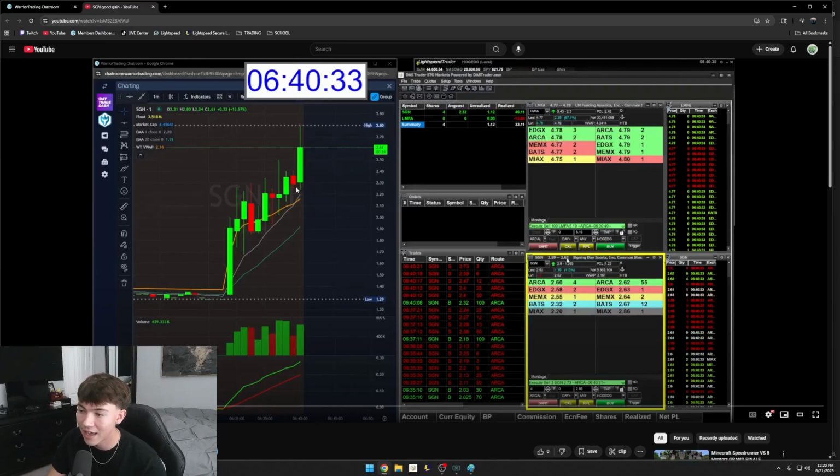Because if it's going to break this candle and break the pattern, I don't want to be in it anymore. I don't want to be in a falling knife. I don't want to be in a trade that's not going well. So I'm looking for my triggers: time, price, and also volume. And if it meets all three of those, I'll take the trade looking for the extension up higher.